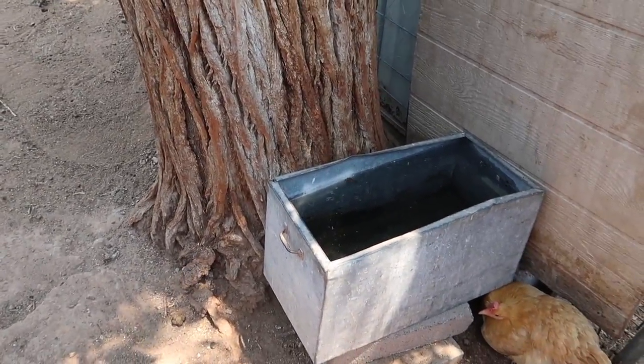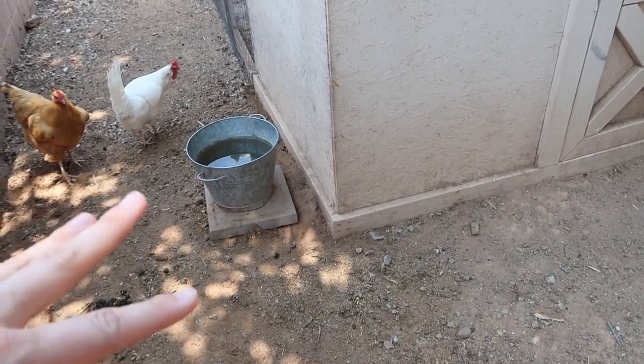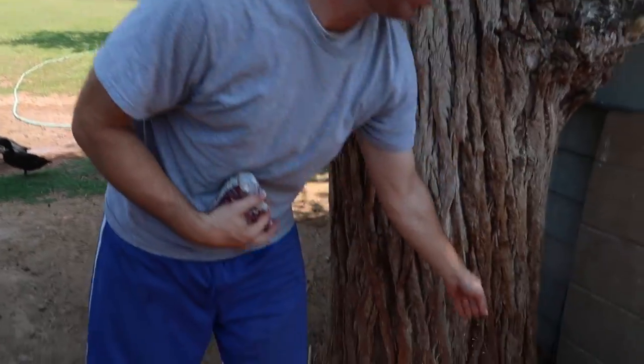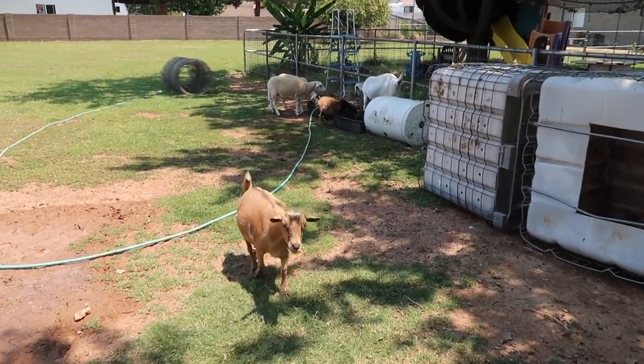The last tip is just to keep plenty of cool water out and keep it in the shade so that it doesn't get baked. So we always try to keep multiple waters all over the yard in the shade to help keep them cooled down. Hopefully this helps you on your little farms and you can keep your animals cool in this horrible extreme heat.